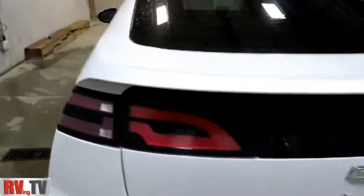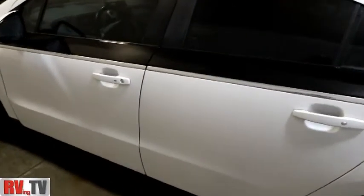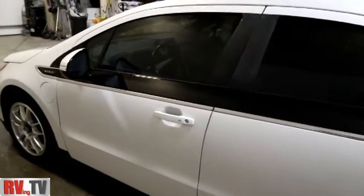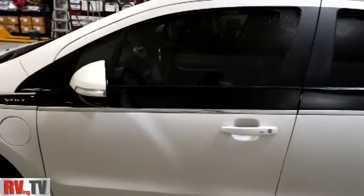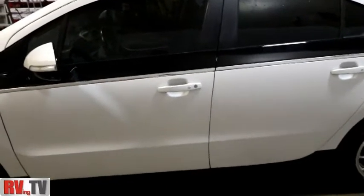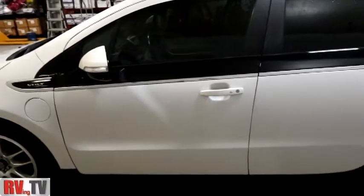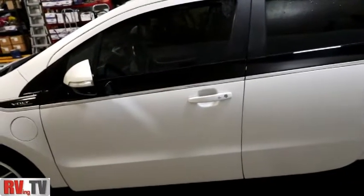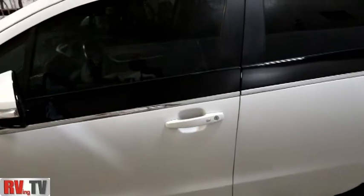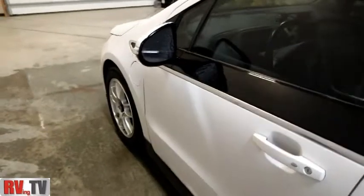Now, the Volt being electric can be charged one of several ways. We do have a regular 110 charger that comes with the car, and that you just plug into a household outlet. That's going to charge the car in about 10 and a half hours. Or you can go to a level 2 charger, which is ideally the way you want to do that. That's 220 volts, and it's going to charge this car between 4 and 4.5 hours to a full charge. Of course, when you drive, you're going to get some power if the range extender is running, and you're actually going to get some power when you regen and slow down.